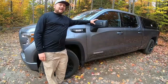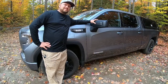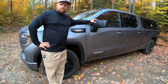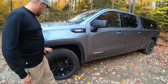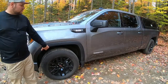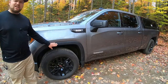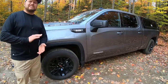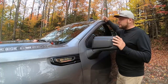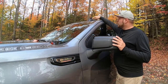You also have black plastic mirrors, which is a weird selection at $60,000. I would have expected color-matched mirrors at that price. And you have some fenders made of heavy-duty plastic, which will protect your paint from rusting. But again, they're not color matched, which is, again, really weird at $60,000. To give more manliness to this truck, you also have the antenna right there.